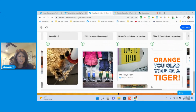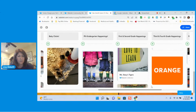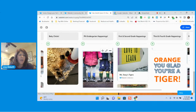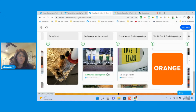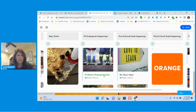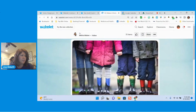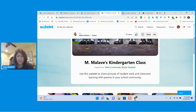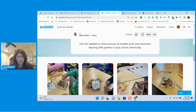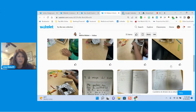So what I did was I created a teacher Wakelet template and let the teachers copy them and customize them. And then they uploaded pictures to their Wakelet. And I added the individual Wakelet to this Wakelet. So let me just go into one. This is Miss Malave's pre-K class. And so she updated her, customized her name and customized the picture from the template. And this is her students doing a project in her classroom.